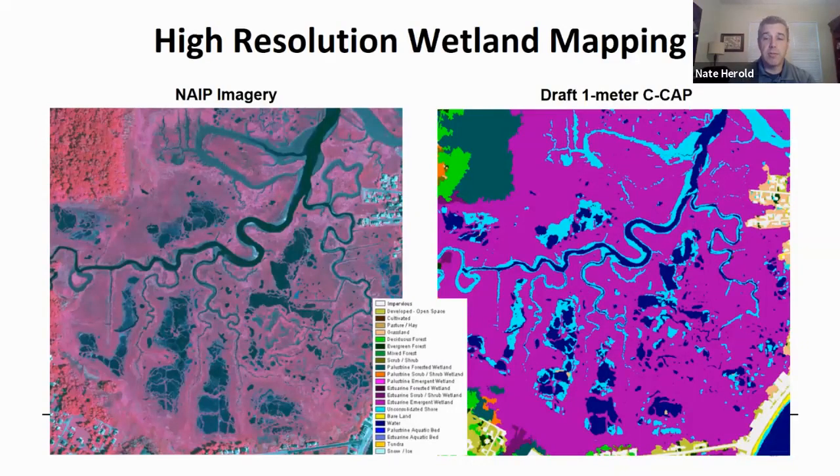DOTs might very well be interested in some of the impervious information that we could produce, or road center lines in areas of change. Canopy and agricultural mapping would be probably much better informed. And we've been having a lot of conversations with the U.S. Fish and Wildlife Service and determining whether some of these high resolution CCAP products and the wetlands that we map could be used much more directly to inform things like updates to the National Wetland Inventory.